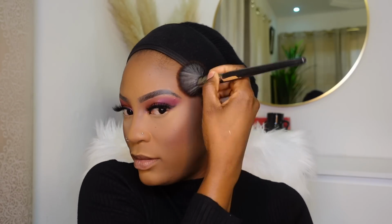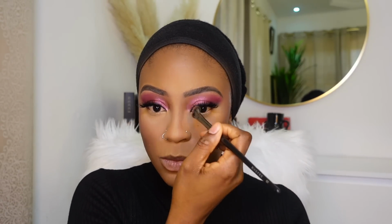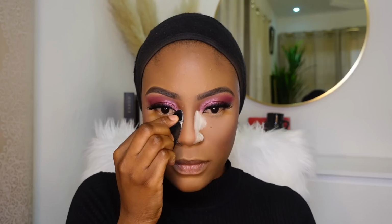I'm gonna use a Juvias Place bronzer in the shade Tan. I'm gonna apply that on top of where I applied my cream contour earlier. Go on top of my nose contour as well. Now I'm gonna do some baking and a little bit of a clean up. Just going to clean up the sides of the bridge of my nose.